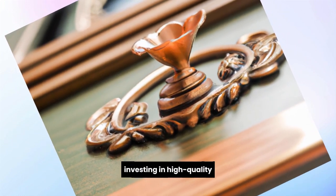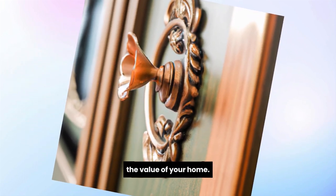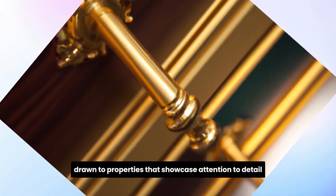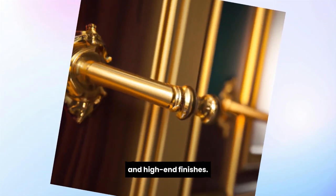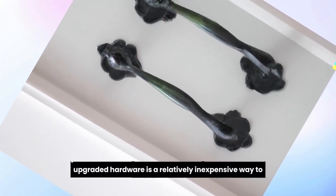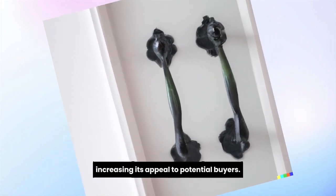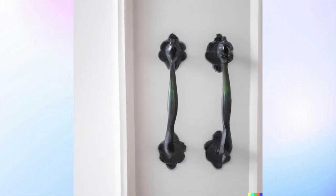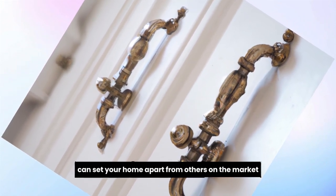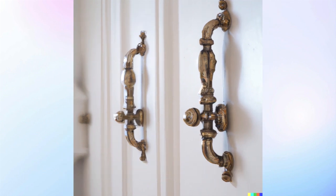Furthermore, investing in high-quality decorative hardware can significantly increase the value of your home. Potential buyers are often drawn to properties that showcase attention to detail and high-end finishes. Upgraded hardware is a relatively inexpensive way to add a touch of luxury and sophistication to your home, increasing its appeal to potential buyers. When it comes time to sell, your upgraded hardware can set your home apart from others on the market and potentially add value to your asking price.